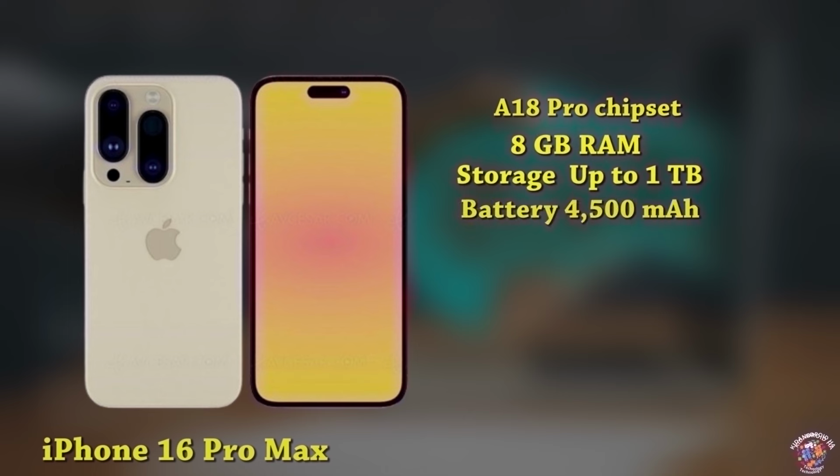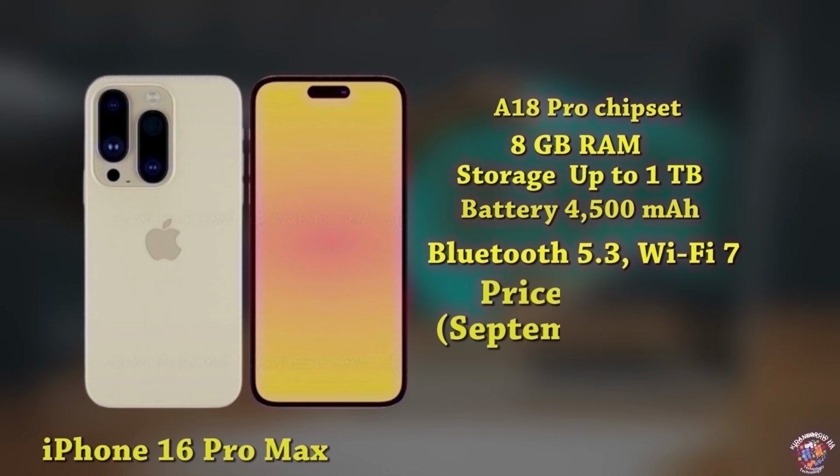Battery: 4,500 mAh battery, fast charging details unknown. Connectivity: advanced 5G, Bluetooth 5.3, Wi-Fi 7. Software: iOS 18. Expected launch price: around $1,300, September 2024.